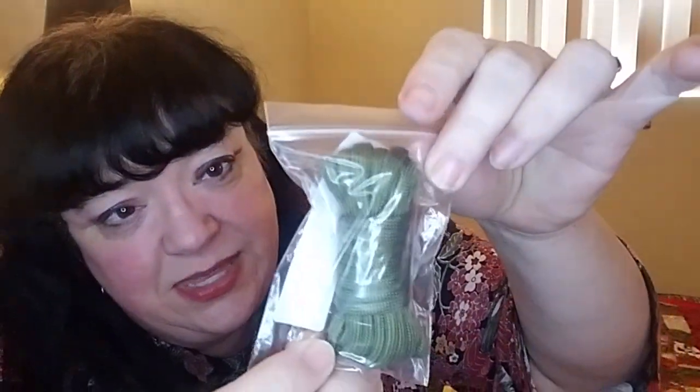Along those same lines, I don't know if you can see this, but this is Army Green. It's 3 meters. And it's that, gosh, I can't even remember the name of it. But it's that special cording. I think it's paracord. And this is like 3 meters, so 3.5 yards, something like that. So it might be a good 10 feet. So, I'm probably going to get more of these. I think I've seen larger sizes of this because there's always going to be a time when something needs to be tied up or someone.